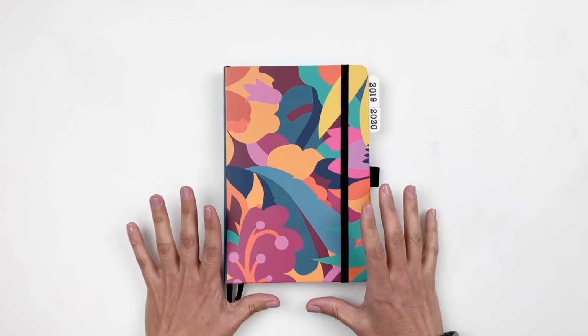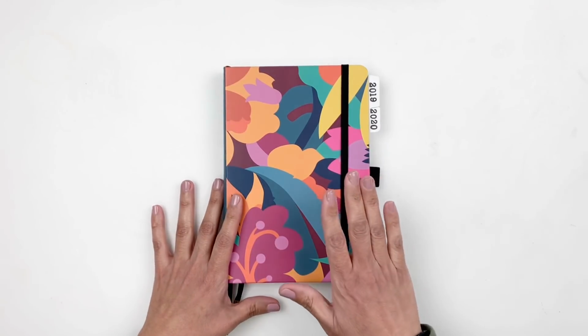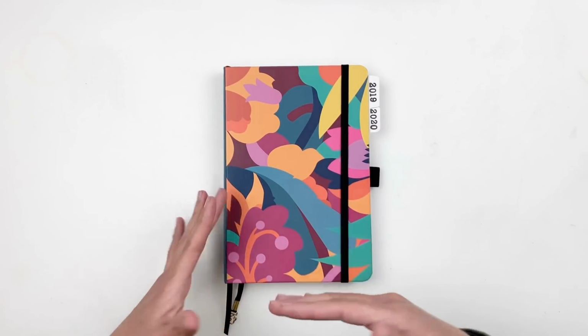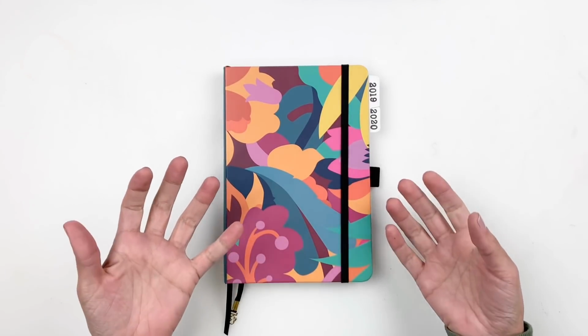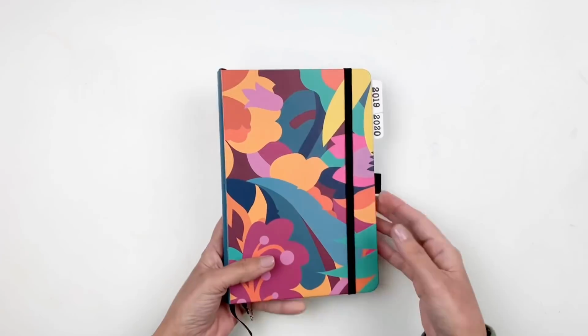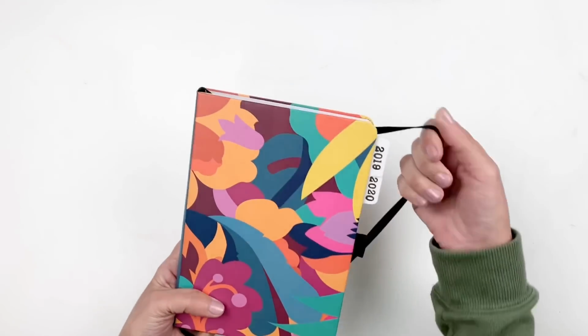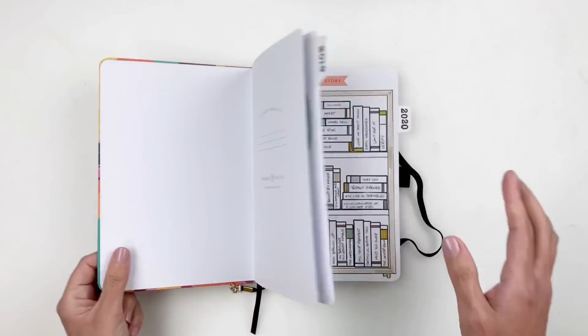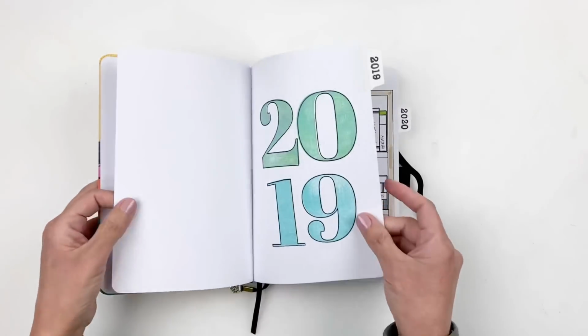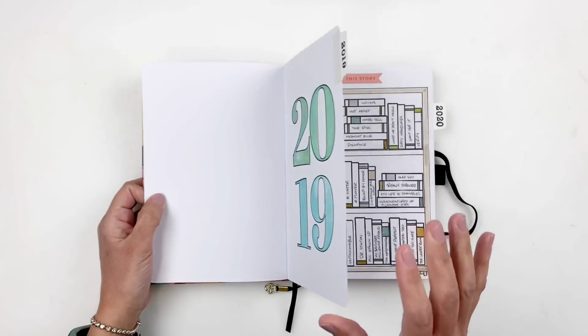Today I'm really excited to be sharing with you my 2021 setup in my book journal. I've shared this book journal with you previously, but I don't think I've ever set it up on camera and shared it with you guys. So I thought it would be fun to do that for 2021. All I do is set it up once for the year, and just fill it out as I go.